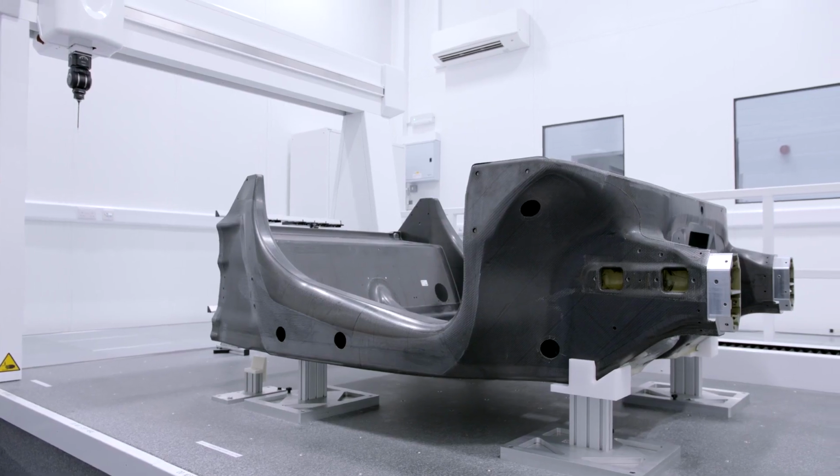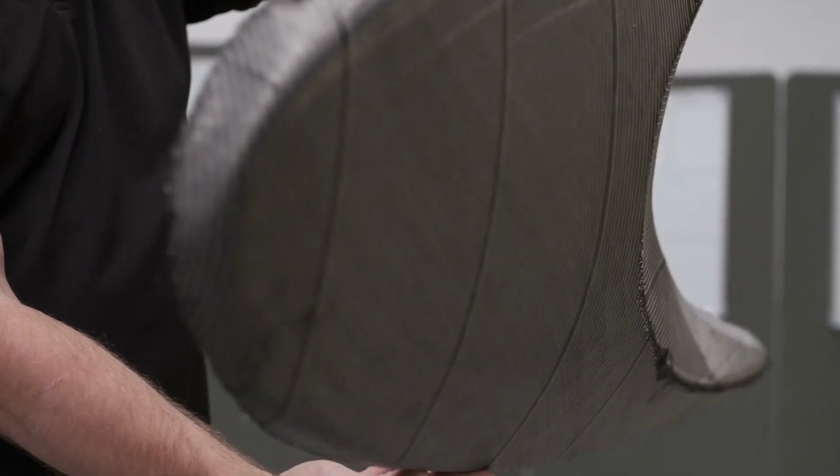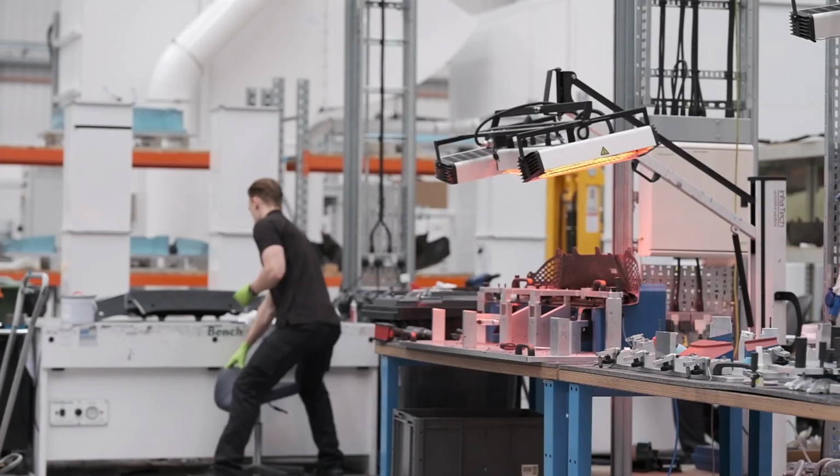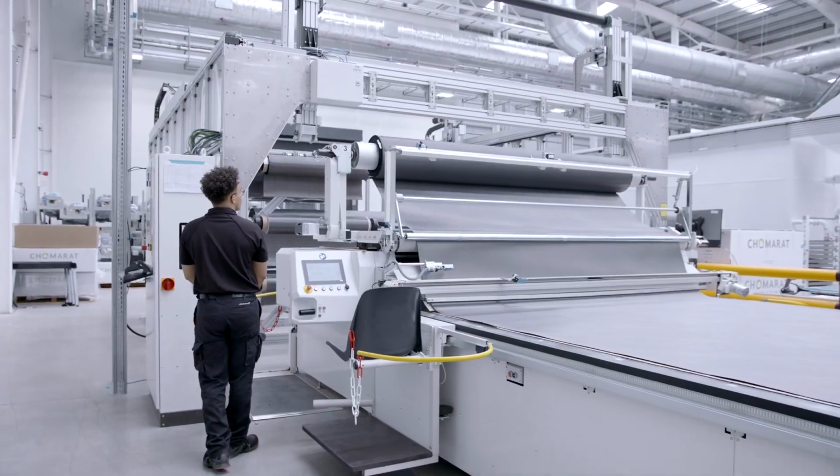So at McLaren, we don't just engineer the monocell, we actually design the processes and all the manufacturing equipment that goes with that to industrialise the process. And that comes from over 40 years of experience within the company of working with composite materials and a lot of great innovative ideas from the team that allows us to make these cutting edge processes.